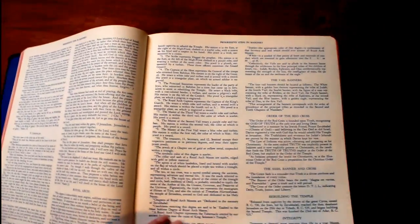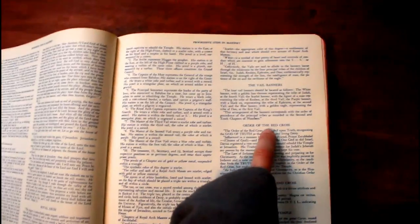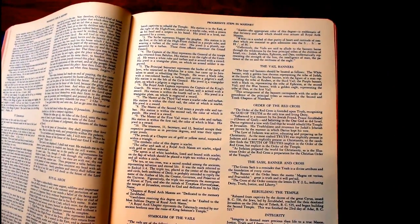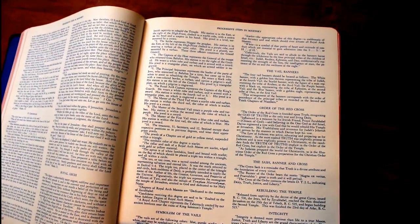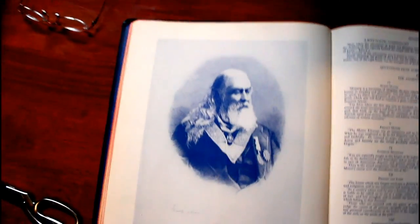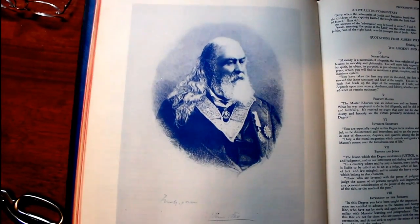Okay, so we got this. Order of the Red Cross. Kind of reminds me of the Rosicrucians, huh? But no, the Rosicrucians are the Rosy Cross. Oh, there's Mr. Pike. Liar. Okay, so we have, oh, ritualistic commentary.